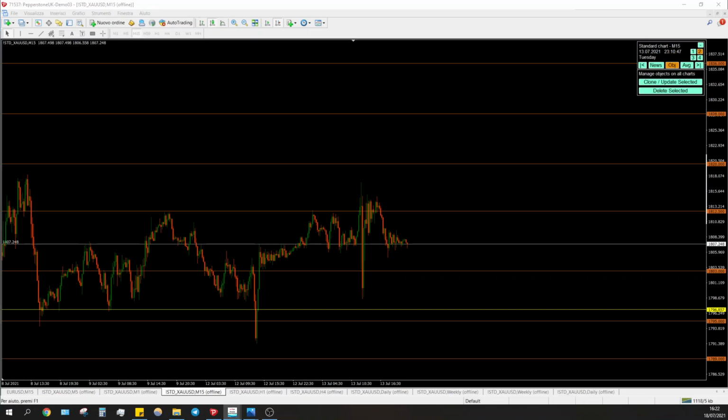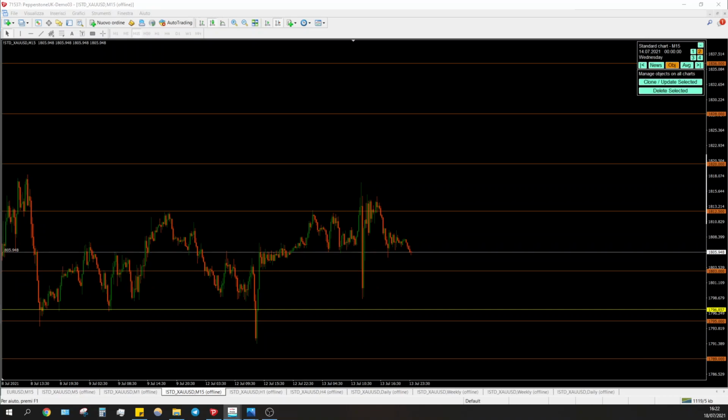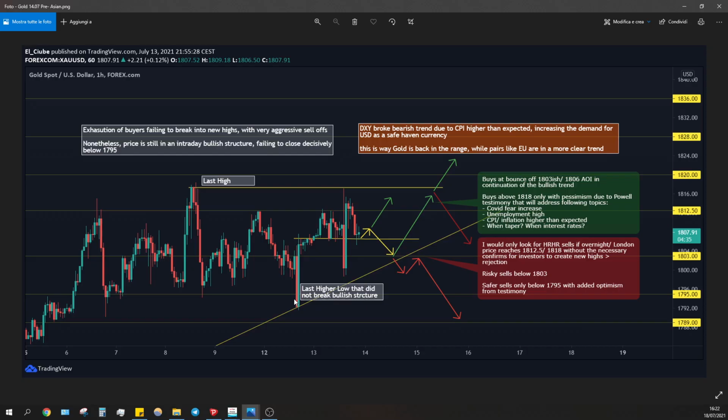So we go to the next daily candle, which is Wednesday, the day that everybody is expecting and waiting for, since we have the testimony of Powell. So last high, last higher low. What do we want to see? We want to see if the bullish structure is respected, because as of now, yes, it's creating higher lows, higher highs, failing to break a new higher high. But still, since it is another block, we can see that we are in a bullish trend. This is what I already expected.